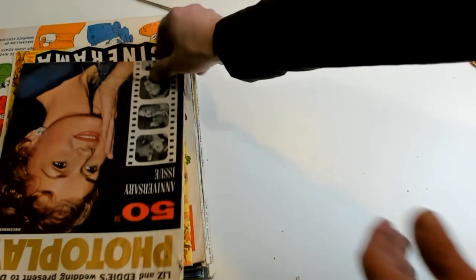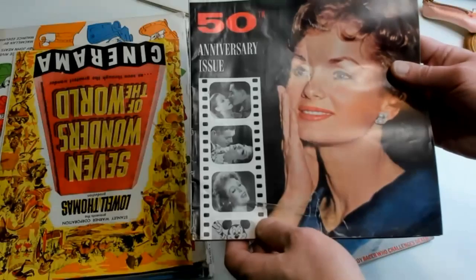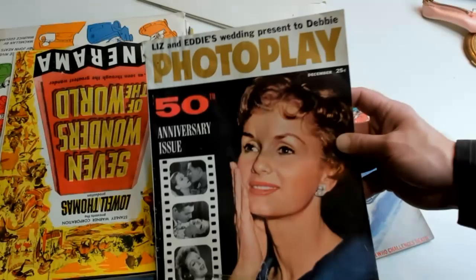Let me turn some of these around. This is the 50th anniversary issue of Photoplay. It's got some wrinkling here. I may fix that. I may not. It's got a little discoloration. Some of that can be cleaned up a little bit, other than a few little folds here or not. But again, 50th anniversary issue here. I should get 14, 15 bucks on that one.